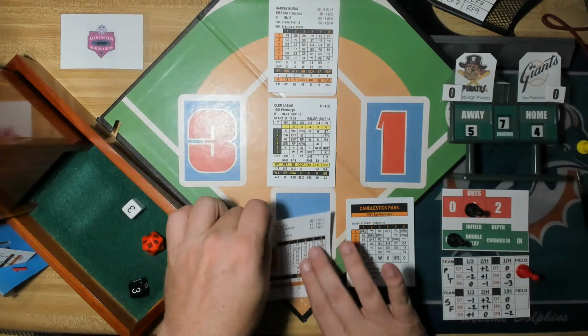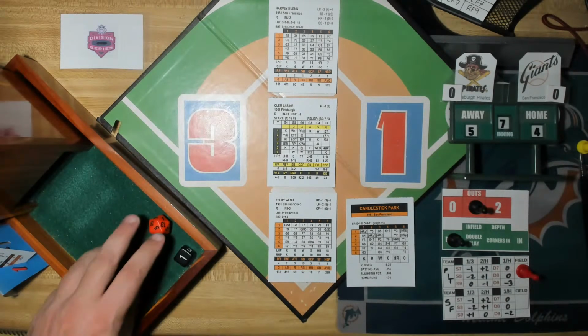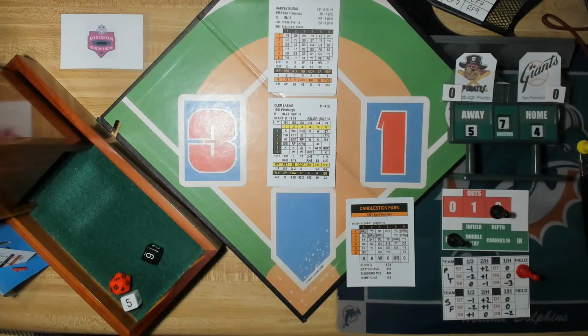And here comes Alou. And now the tying run is in scoring position. Alou is 0 for 3. Infield is still back. Now a 5-4 ball game. Strategy roll. That's a 2. Keene will stay put. Labine will go ahead and pitch to Alou. Labine, 1-4. That is a blank. He's not tired. Alou, 2-5. Line drive to second. Out number 2. And on a 3 or a 4, Keene is doubled off. And he's not. 2 outs.